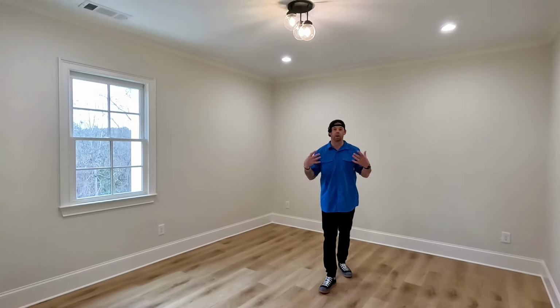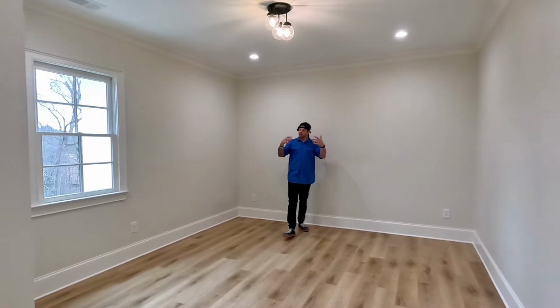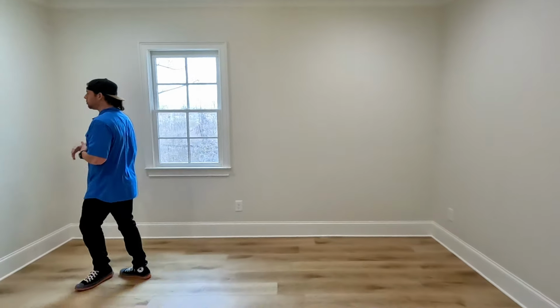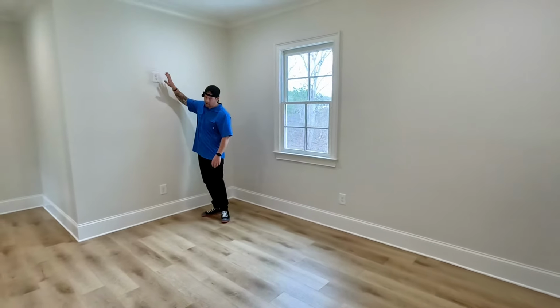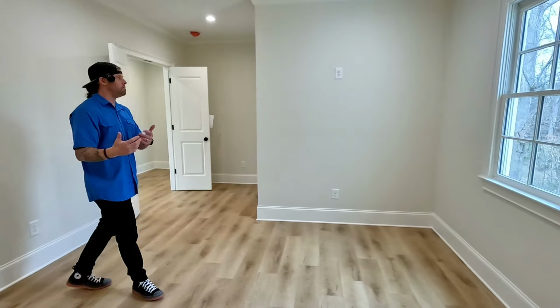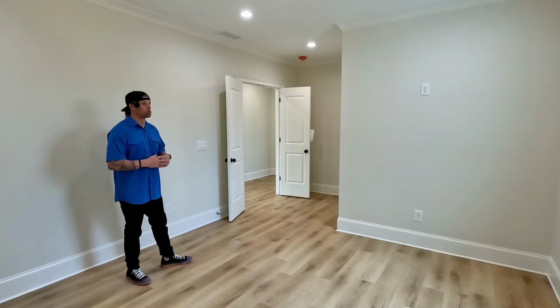The only thing that it needs is carpet because of all the echoing. But a big projector can go in here, couches, stadium seating couches, and maybe you don't want a projector. Well, take a look. You have an outlet up here on the wall once again to put the TV up there. But no, this is a great space for a media room, an extra bedroom if you want a bedroom number 6, or just an office.